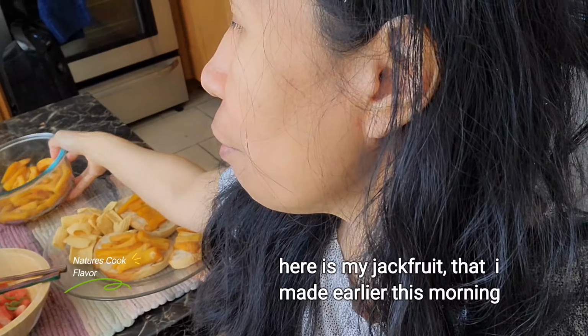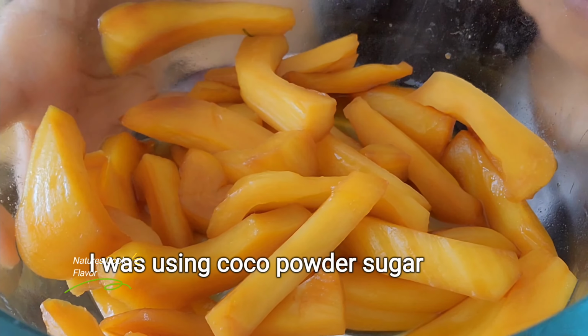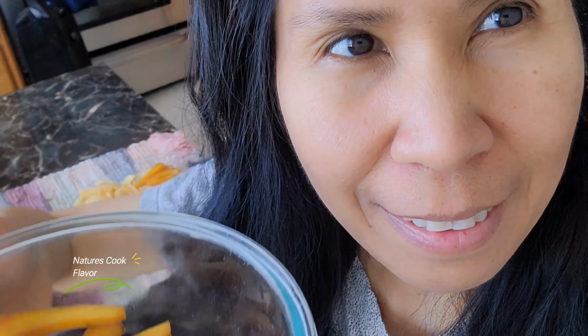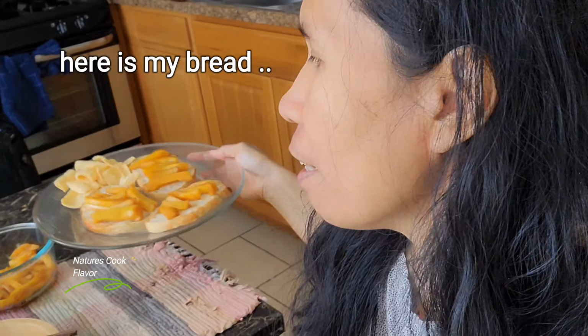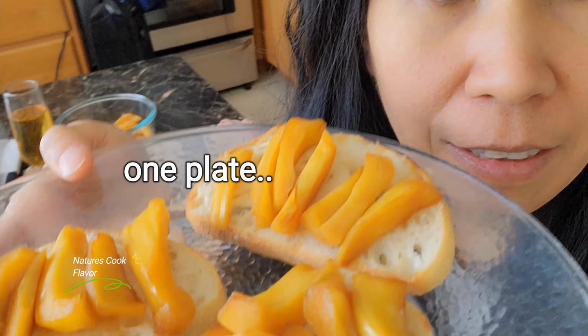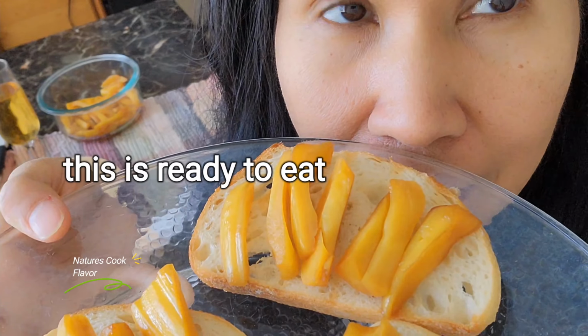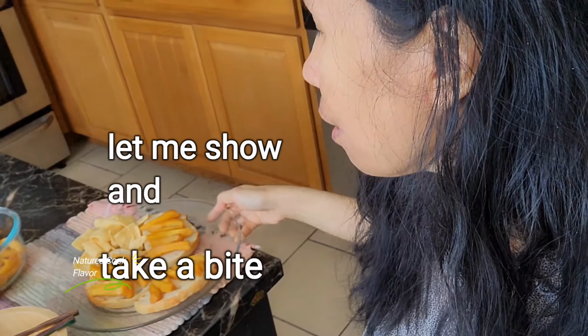And here is my jackfruit that I made earlier this morning. I was using the cocoa powdered sugar. Smells good. Okay, now here's my bread, one plate. This is ready to eat. Okay, let me show you and take a bite.